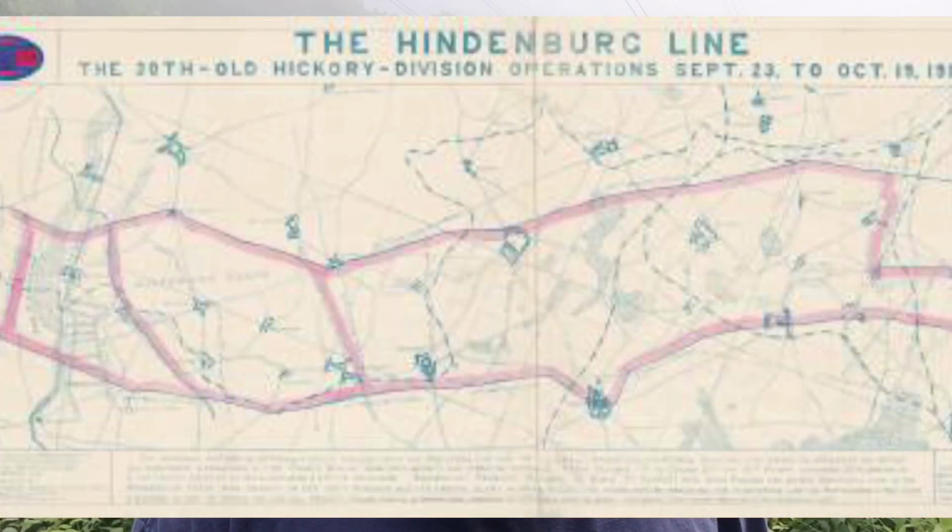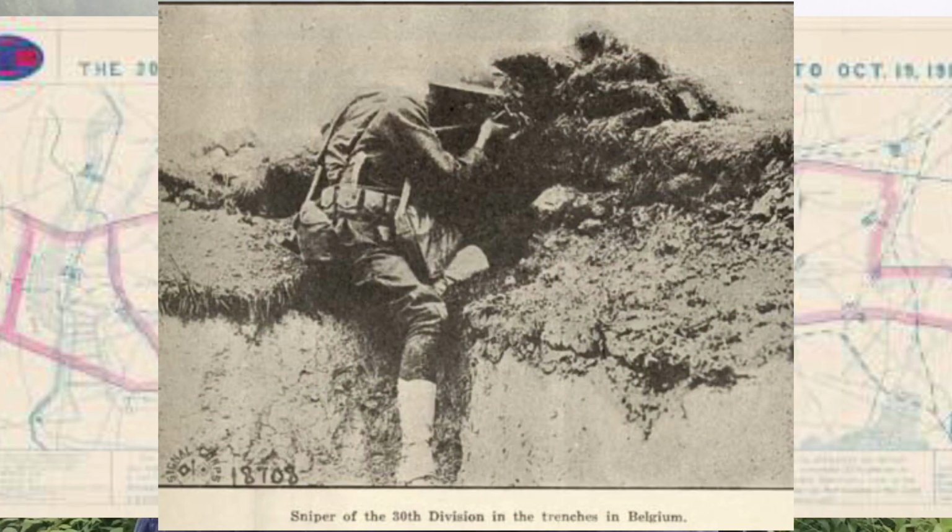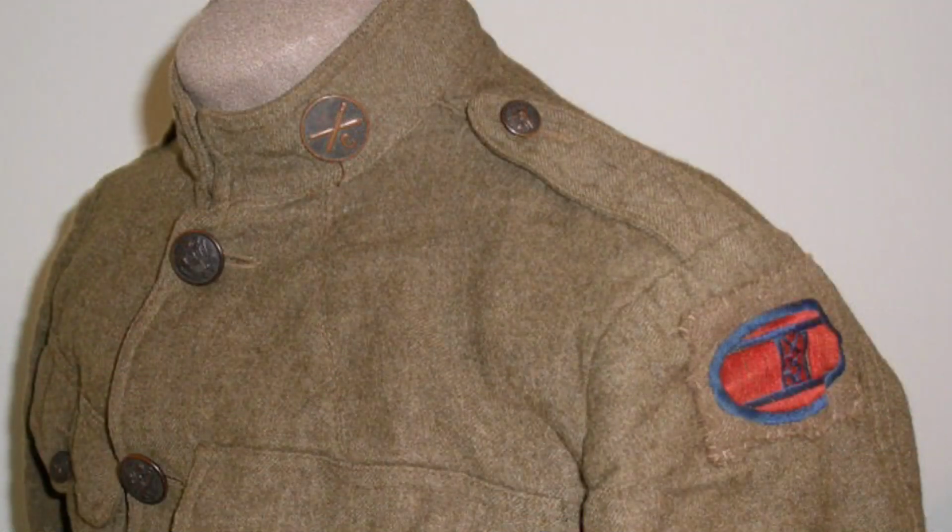No other division has won more Medals of Honor than the 30th Division. These guys were the ones that first broke the Hindenburg Line in World War I. They were warriors and they were patriots, and it made me very proud to know that this area that I have pretty much grown up in my whole life produced men like this. I was able to post these pictures on Facebook, and comments began to come in, and people would say, man, my grandfather's in that picture. My great-grandfather's in that picture. It's something that this area can be very, very proud of.